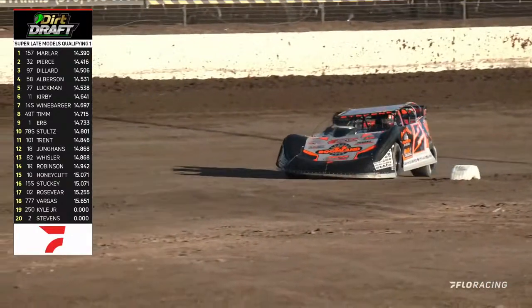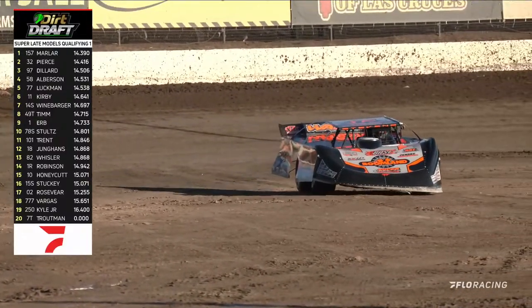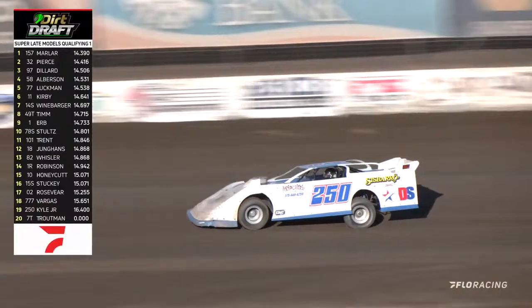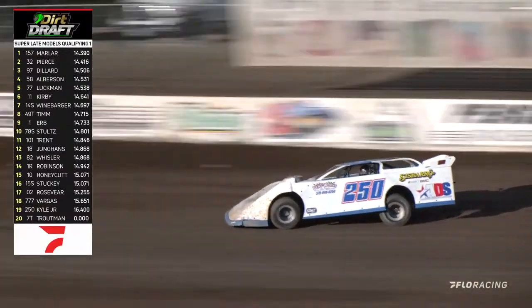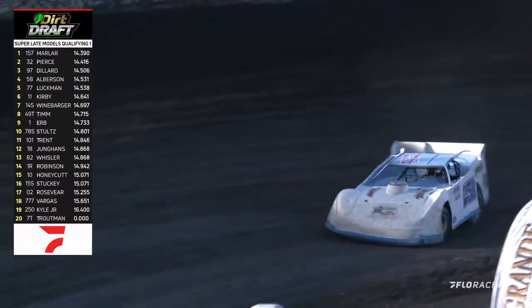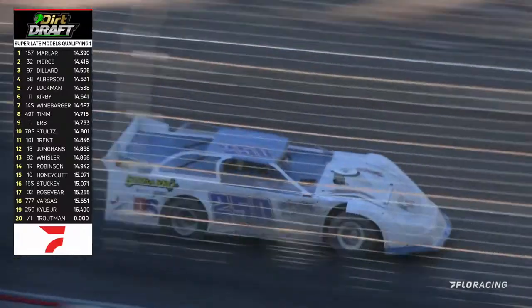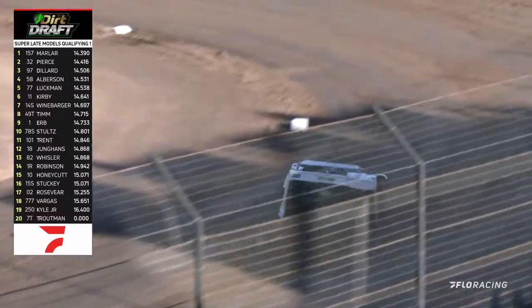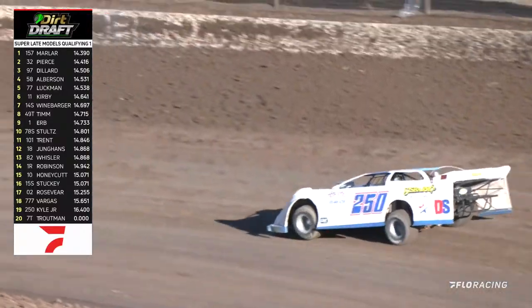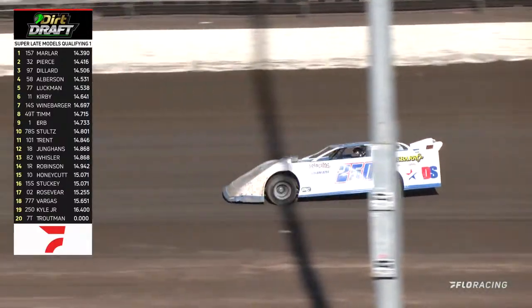In trouble for Tyler Stevens. He's slowing on the back straightaway, and he's going to pull down into the Mary's Home Furnishings hot pit area. So Tyler Stevens will not even get a qualifying lap. Man, that's a tough break for the Searcy, Arkansas driver, whose Wild West Shootout started off so promising. Walton Kyle Jr. with the track all to himself nearly loses the tail end of that race car down in turns 3 and 4. His best lap time will be a 1:6.400, and that's good enough for 19th quick.